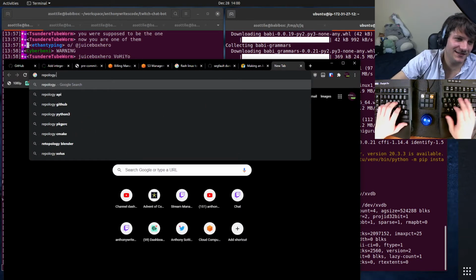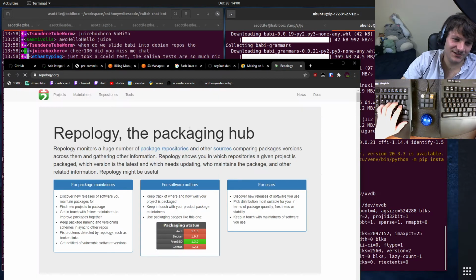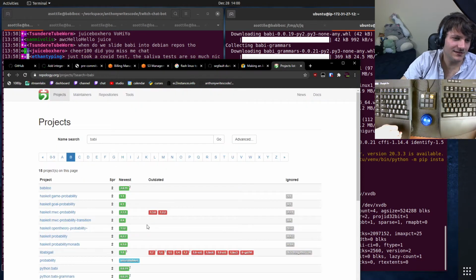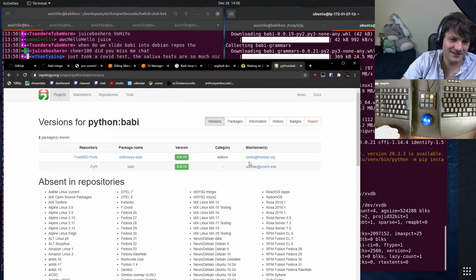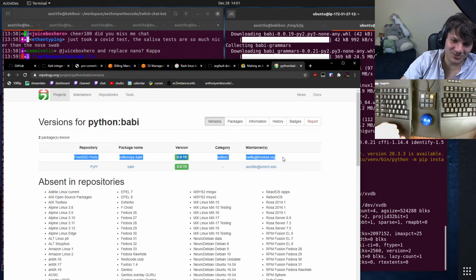So it's already packaged. Oh, I've memorized this now. Repology. It's now packaged for BSD. How do I search? Babby. I want exactly Babby, Python Babby. Here we go. Look at this. Category editors. Because Swill's packaged it for me. But it's in ports. But I don't know.